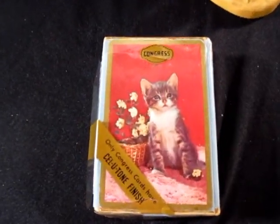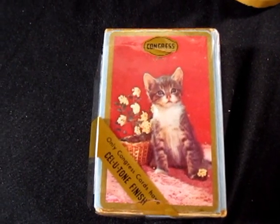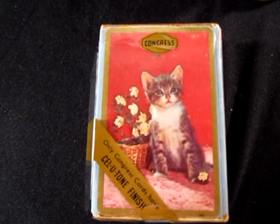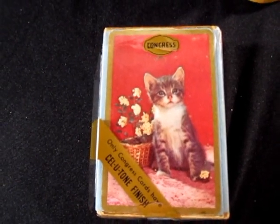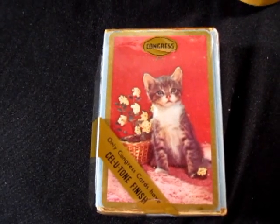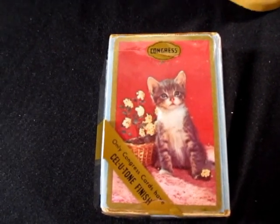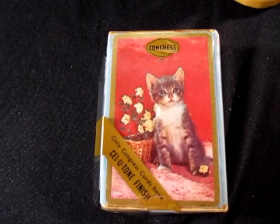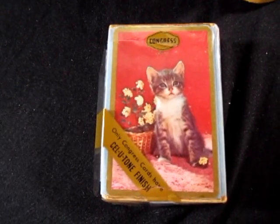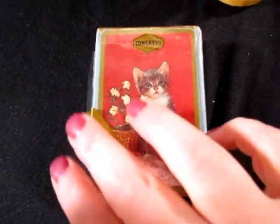The first item I'd like to show you is a pack of playing cards. The brand name up there is Congress, and that is a good keyword to use on eBay because apparently some folks collect specifically Congress playing cards. Another good keyword obviously is kitten and cat. I would date these to be from the late 60s to the early 70s based on the photograph there.